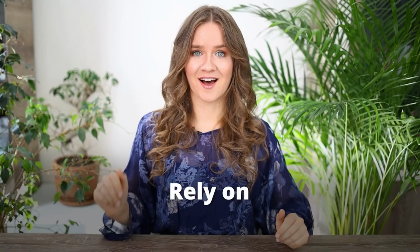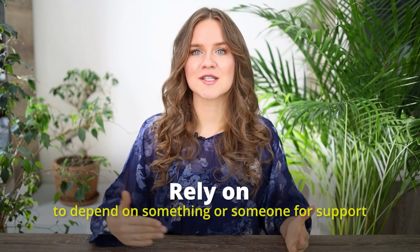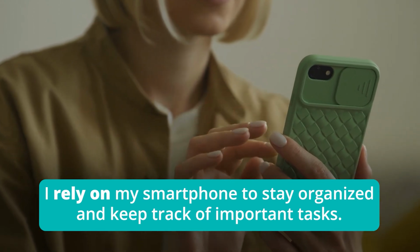8. Rely on. To depend on or trust something or someone to do something. I rely on my smartphone to stay organized and keep track of important tasks. You can rely on your friends and family, rely on the weather, or rely on technology.